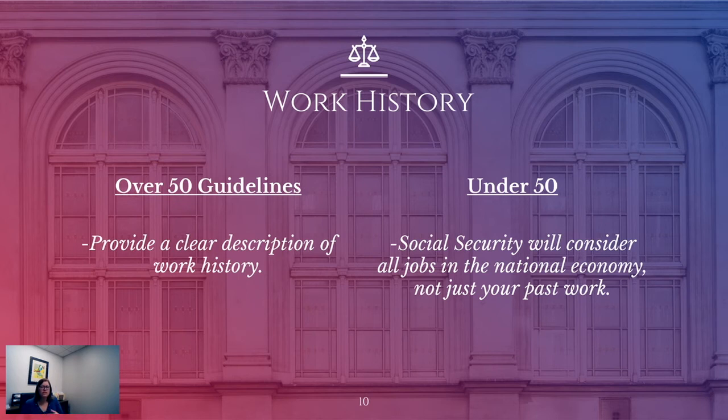A lead worker is different than an actual manager or supervisor in Social Security's eyes. That they're thinking of, you're sitting in an office on a computer, doing payroll and interviewing new employees, not doing the physical work. So you want to make sure that if that is your situation, that you're explaining that clearly.